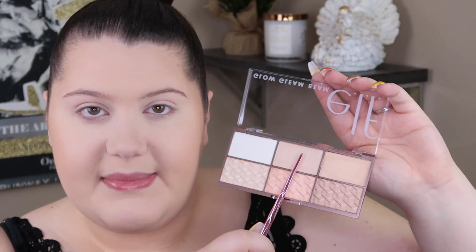All right, let's go ahead and apply these. I'm going to take this middle shade. It just looks like a nice champagne-y gold shade. We're gonna put that on. Ooh, okay, e.l.f. Did we find one hit?